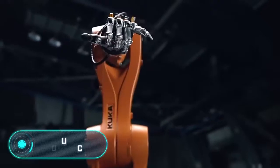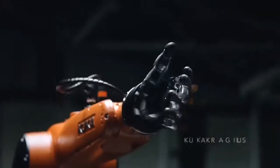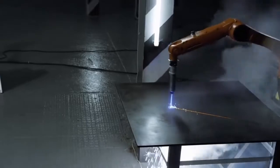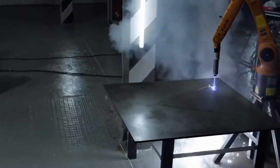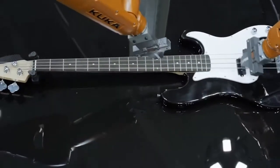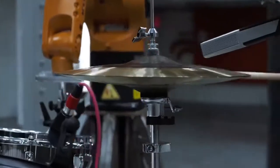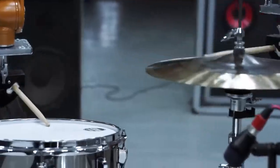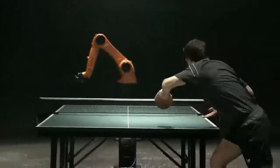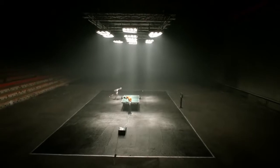KUKA Robotics. As a specialist in the field of robotics and automation technology, KUKA Robotics is one of the leading manufacturers of industrial robots. KUKA's wide range of robots includes devices of almost all load capacity types. KUKA industrial robots help to improve product quality, reduce material costs, and save energy. One of the unique capabilities of this company's robots is their interaction with the person as a partner and assistant. This allows these intelligent devices to be used economically in small and medium-sized businesses.